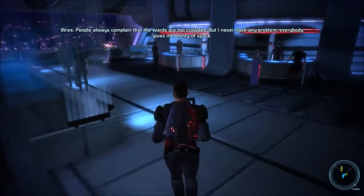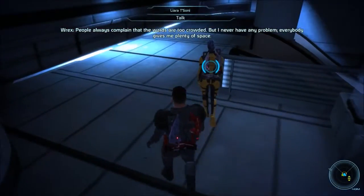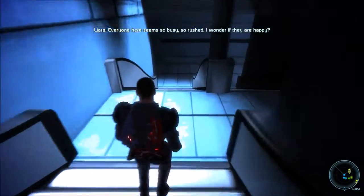People always complain that the wards are too crowded. I never have any problem. Everybody gives me plenty of space. Everyone here seems so busy, so rushed. I wonder if they are happy.